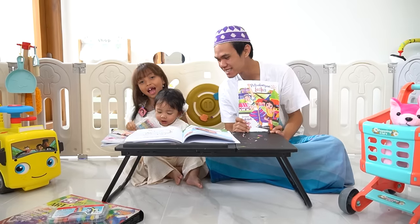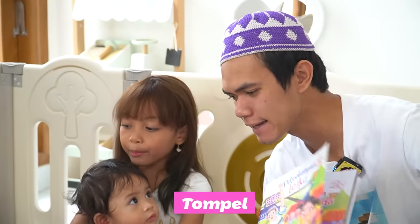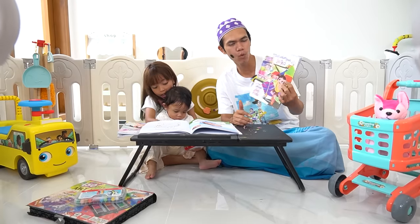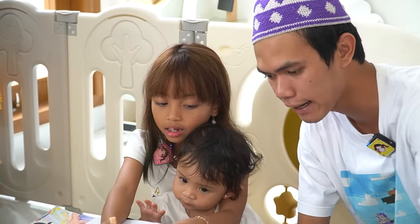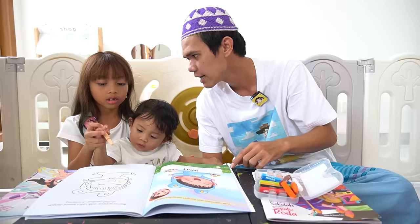Again with Leika, Lexi, and Tumble. Today we want to do coloring. I want to color Lexi. We're using the Leika coloring book. Do you guys have it yet? Leika is coloring. It's Lexi's character.